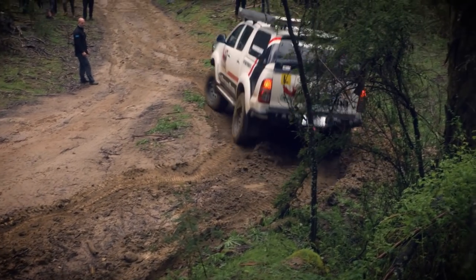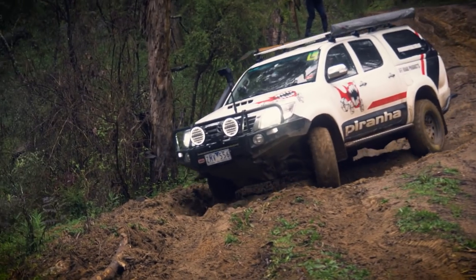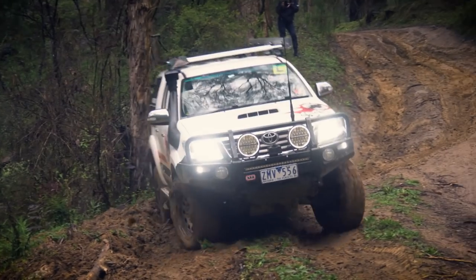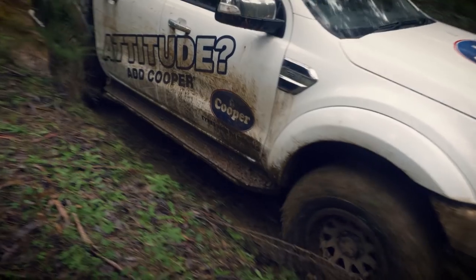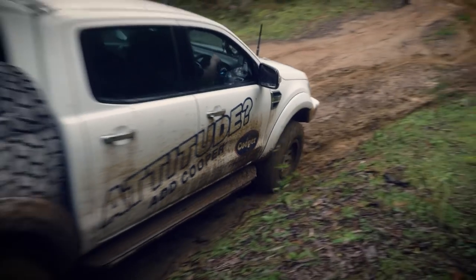At the bottom, they'd kept going around to the right, which surprised me quite a lot. I figured it would just be horrid in there and really soft. We tried to do many different positions coming down it to see which way the car would handle, and it did exactly the same thing. It sucked us in.